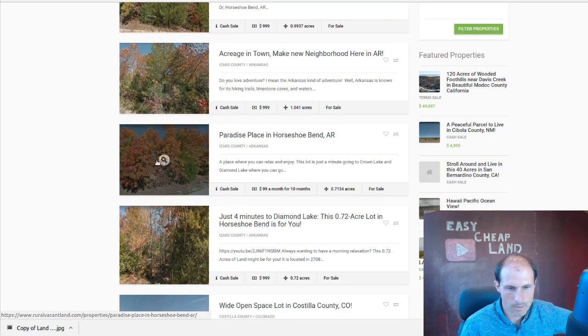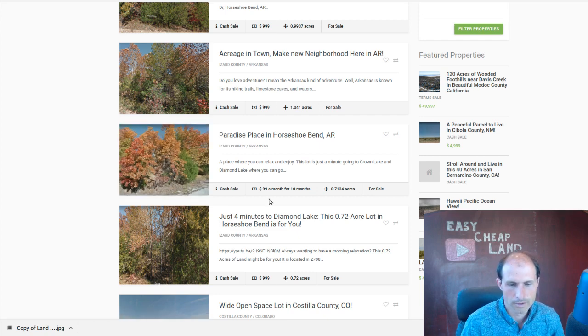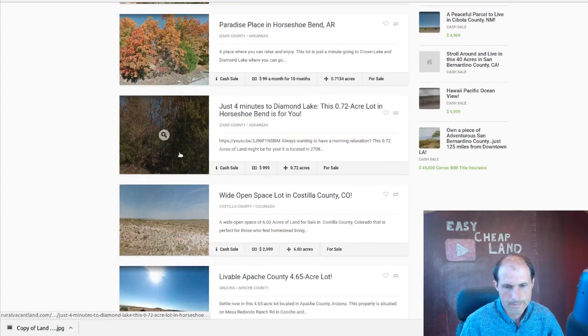So these are some of my properties. I think these are actually properties I bought for my kid's birthday. So in my son's account, $99 a month for 10 months. $1,000, 0.72 acres.